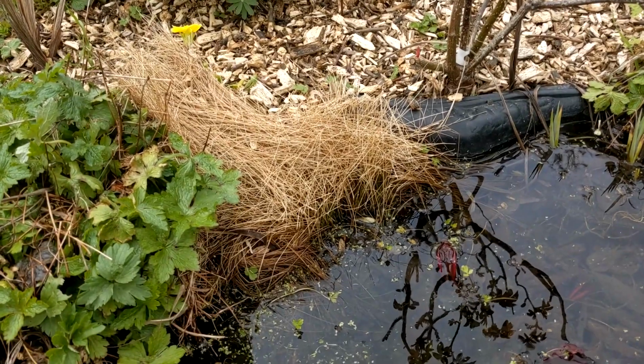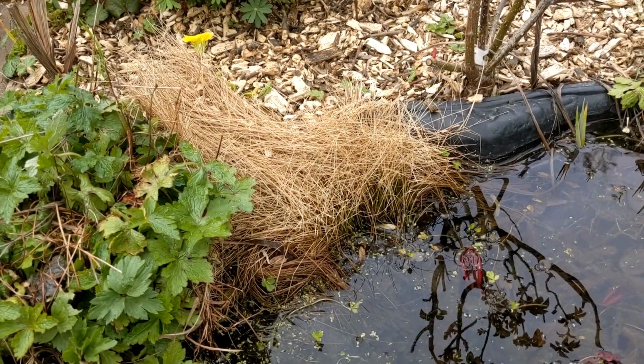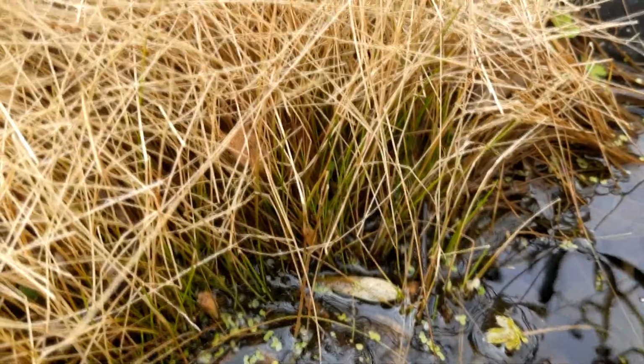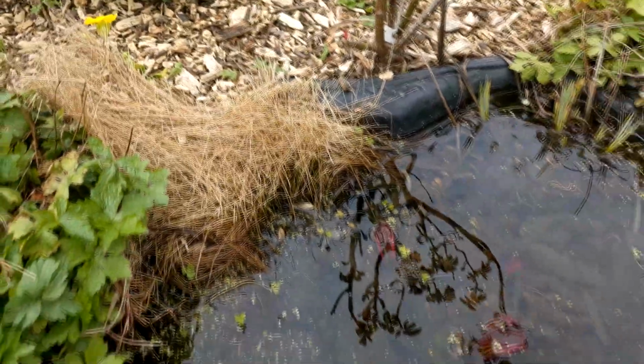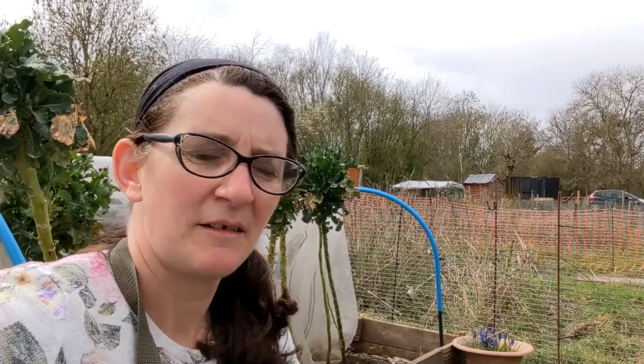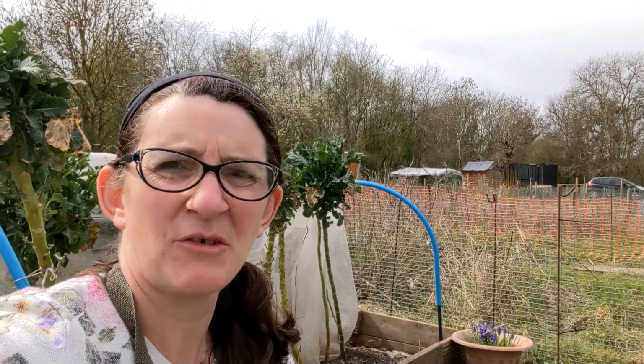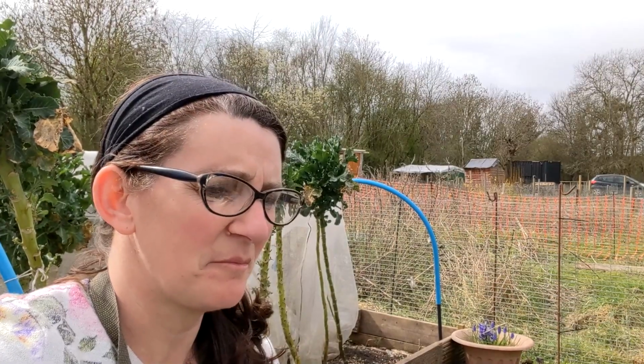So here's my pond, and here's one of the pond plants, but it looks quite dead. But if I look closely down the bottom, it's green. So my thought is, if I trim the plant back, it should grow okay and it won't look half dead, like you do with herbaceous grasses. You know, you trim back and then it springs up a lot of new growth, like normal in the soil grasses. So I have no idea if it's the right thing to do, but that's what I'm going to try.